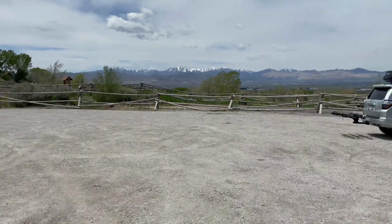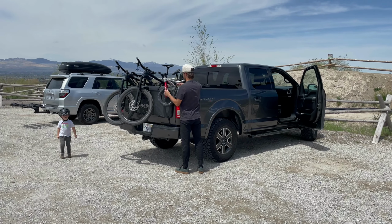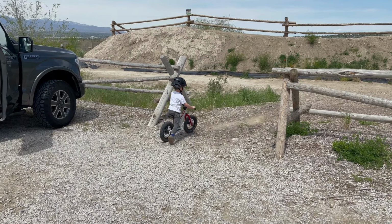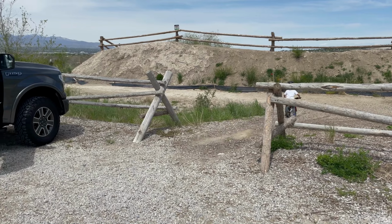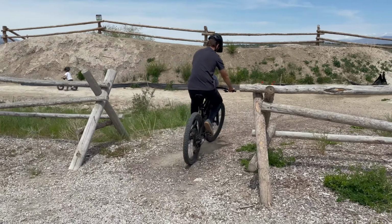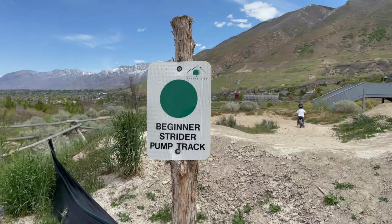Alright, next up we are at the Draper Cycle Park. This is a really fun place to come with kids of really any age. This is a great place as well. You don't have to ride a bike to come here. You can definitely just bring your kids and kind of watch them as they go.